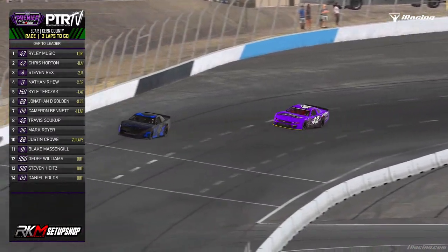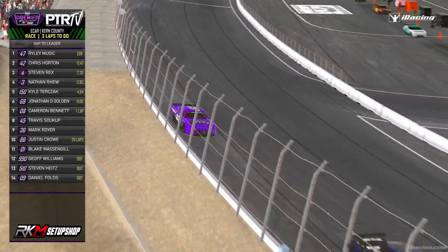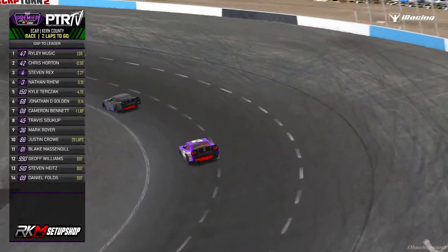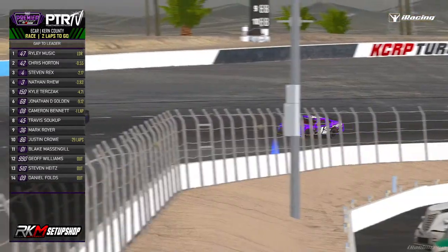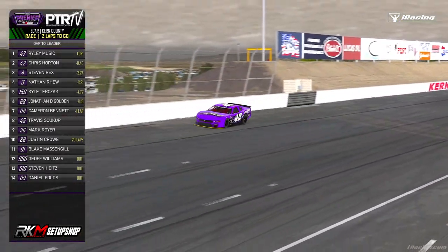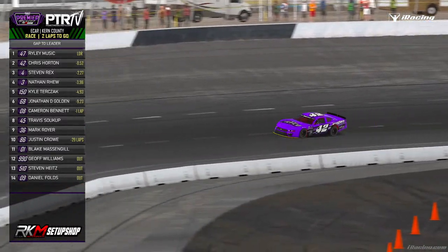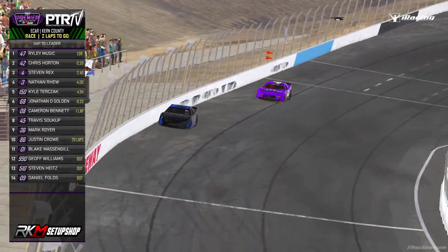But Riley had the opportunity to gain that time back via the yellow flag, took advantage of it, made the move, and now two laps to go away from a victory. Yeah, if it wasn't for the yellow flags, I'm with you there that Chris Horton probably would have run away with this and Riley Music would not be the winner. Sometimes fortune favors the bold. Sometimes it's all about luck in short track racing.